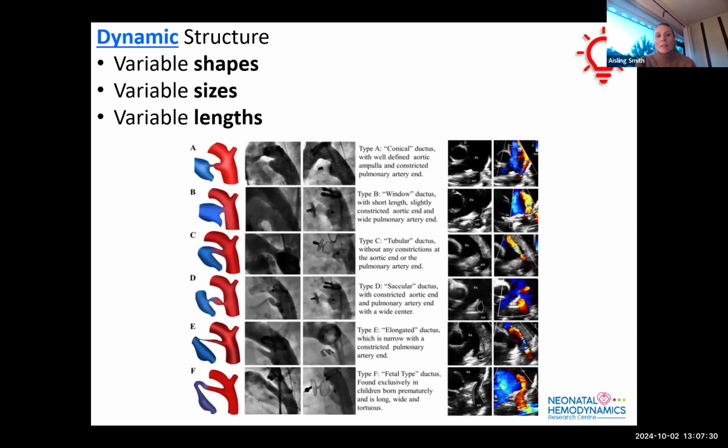This concept that the PDA is a dynamic structure is very important, because that has implications for how we call a PDA hemodynamically significant, what diameter matters, etc. Please remember that it's a dynamic structure, and this is why there may be differing measurements between different individuals when they're assessing it on echo. What's more important is the hemodynamic impact that a PDA might be having on the physiological state of the infant. The diameter is one part in all of that, but it's not the be all and end all, because there are many other factors that could be at play with regards to its hemodynamic significance.